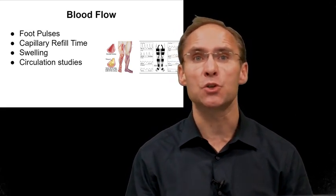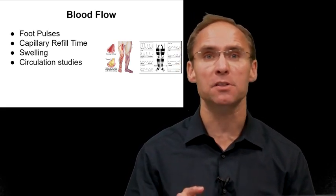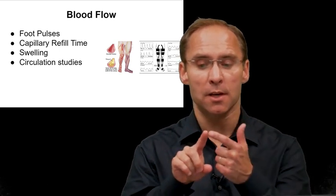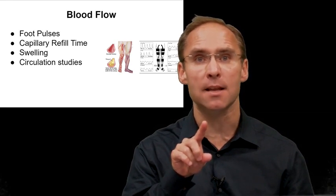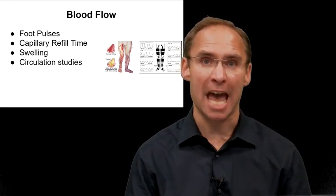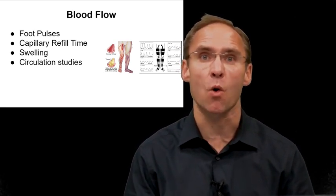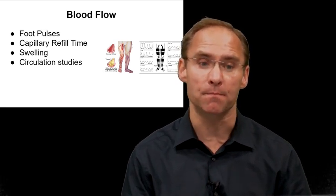Another simple thing that you can do besides feeling the pulses is something called the capillary fill time, you can see in that second item. Basically the capillary fill time is when you touch the tip of the toe, it turns white and then it turns red again. The amount of time that it takes to turn red again is the capillary fill time. If you have very poor circulation, many times that can take over 5 or 10 seconds, and that may indicate there is a problem.